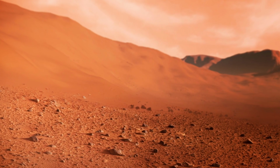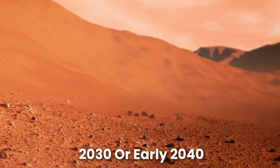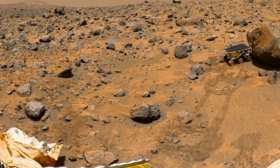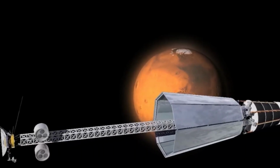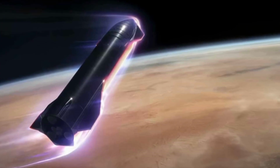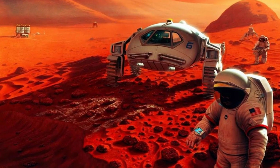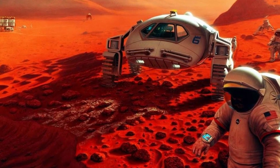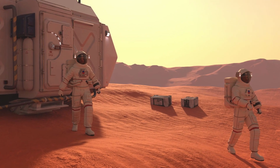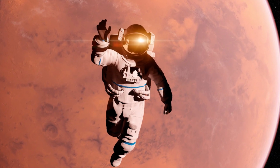NASA's own timeline for crewed Mars missions points to the late 2030s or early 2040s. And one of the biggest open questions has always been propulsion. A nuclear thermal engine, more efficient than anything currently flying, could meaningfully shrink transit time between Earth and Mars. Every month shaved off that trip is a month less of radiation exposure, a month less of psychological strain on a crew millions of miles from home, and a month less that something needs to go right without room for error.